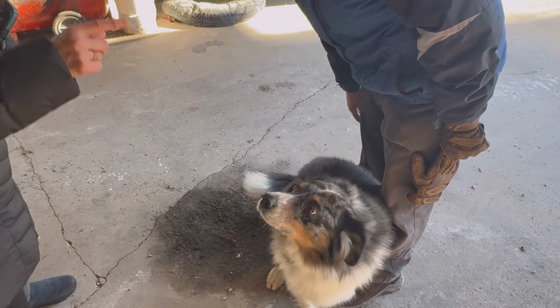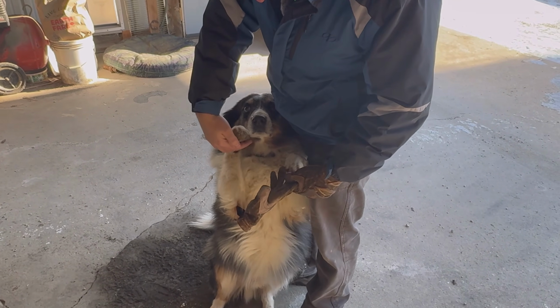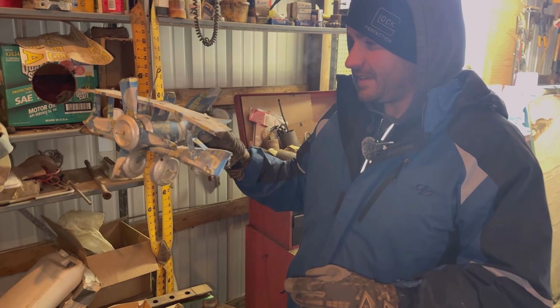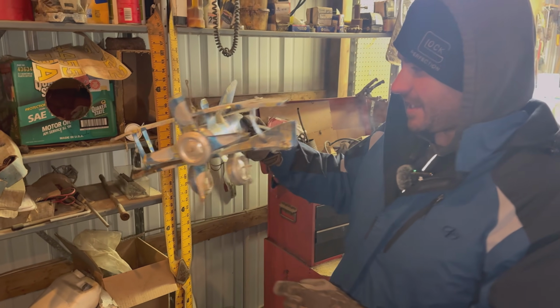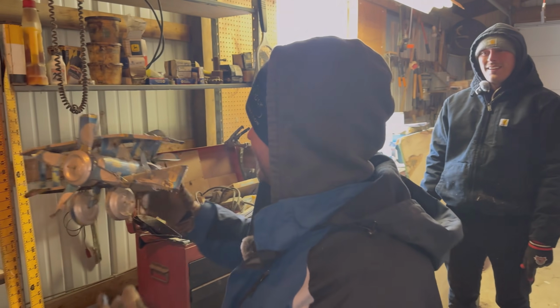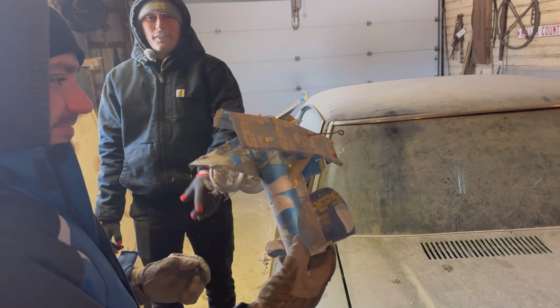Sit. Can you sit for me? Oh, stop. All right, I've just found probably the coolest piece of art I've seen in a barn or garage. It is a caffeine-free Pepsi airplane. This took some time to make, dude. This is like a pretty intricate plane. That's really well done. And it's symmetrical. Well, he might have crashed on this.